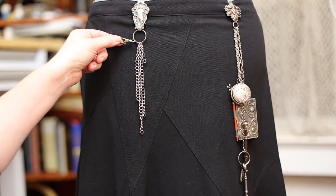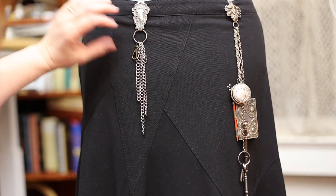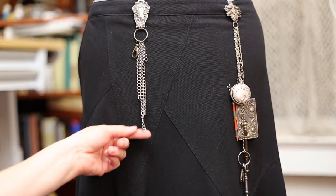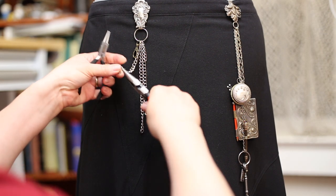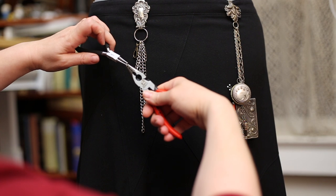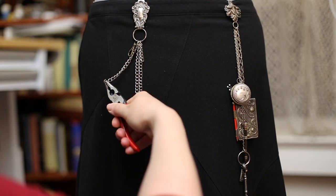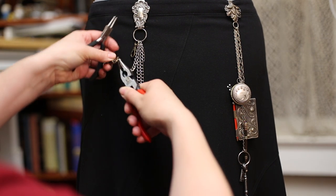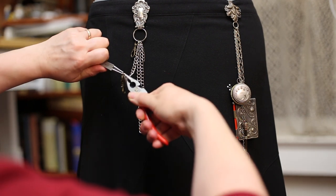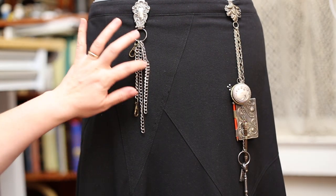All right, so we've got our chains. I went ahead and put a hook directly on the loop as well because I know that I want my pocket watch as high as possible. And then I've just got some different lengths. So then I'll take some pliers, open up the loops, put the ring on, and close it back up again. So we'll do this to all the chains.